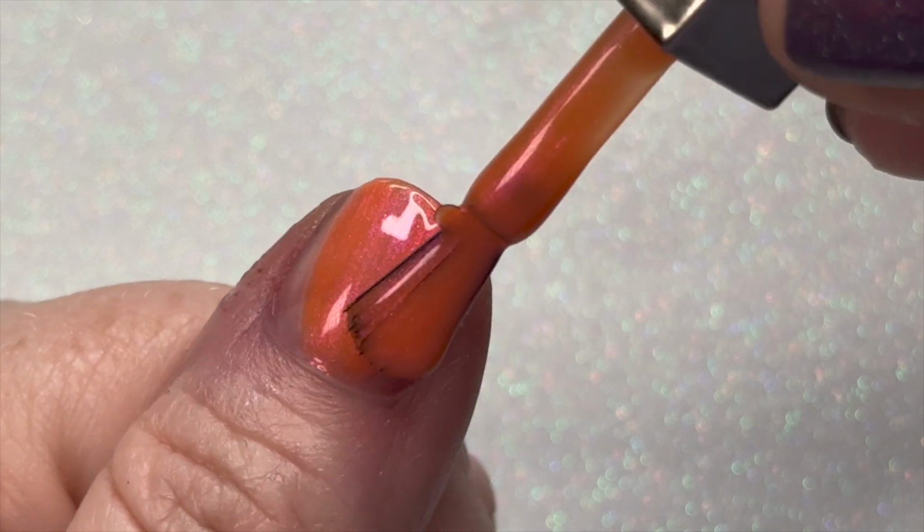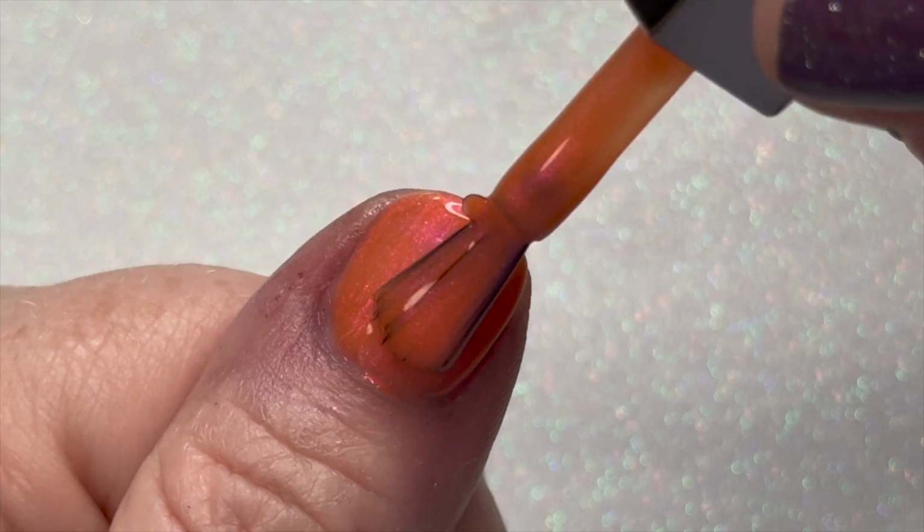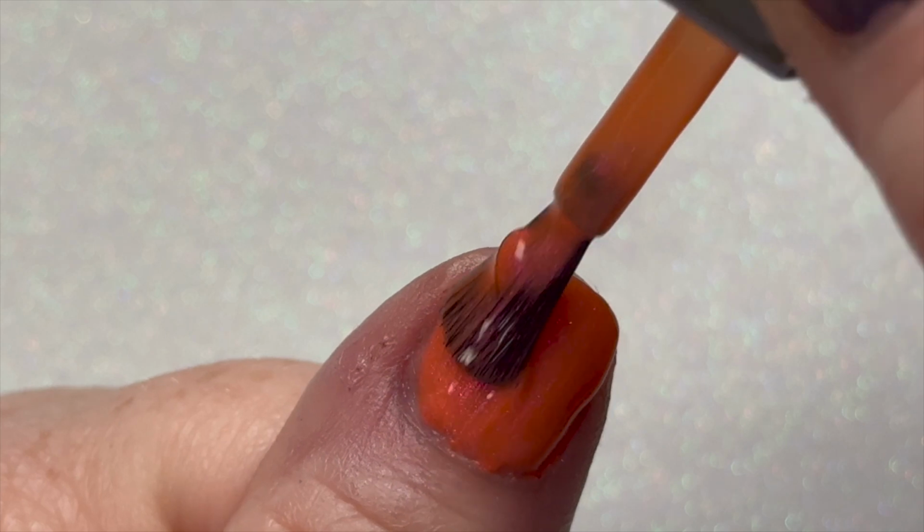And for acrylic polish, this has actually got great opacity. That's one coat. Second coat going on, and that pink shimmer is gorgeous. I really like this one, and it can be worn pretty much any time of the year.